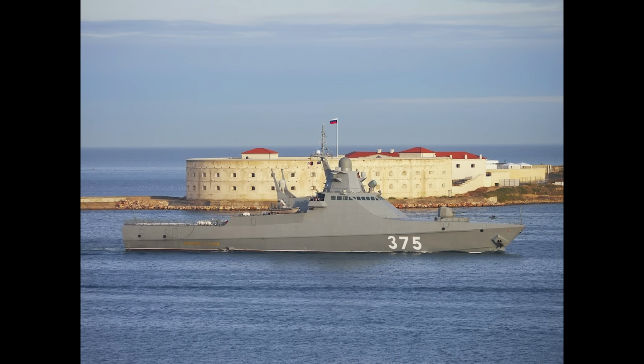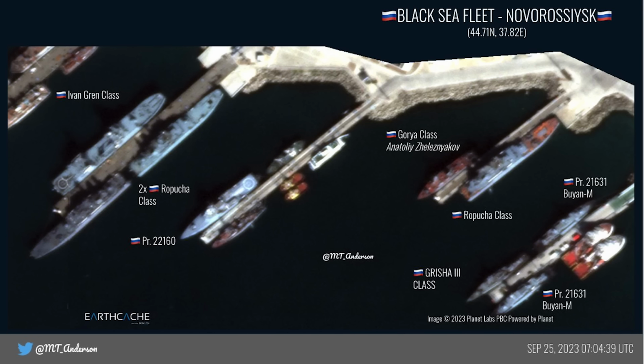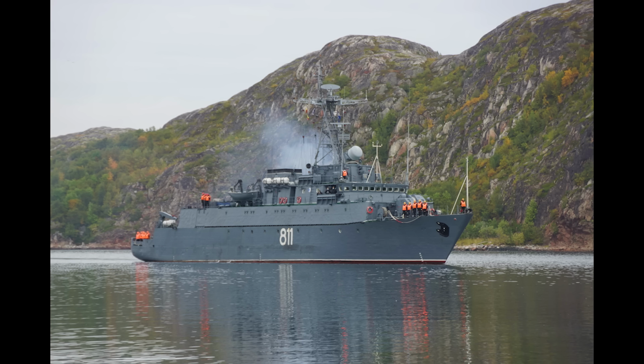So I'll be very interested to see if all of these Project 2216s can be accounted for in these satellite images. So far, we have 1 out of 4. This one likely carrying out patrol routes near the Crimean Bridge. Next up is a Gornyak-class minesweeper. The Black Sea Fleet only has 1 of these, the Antale something, which I can't pronounce. These are attached to the 170th Minesweeper Division.